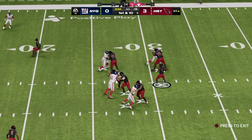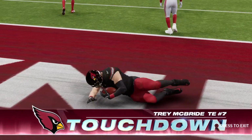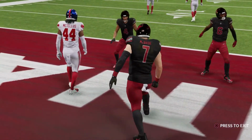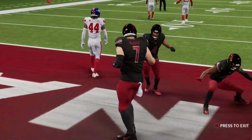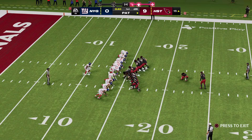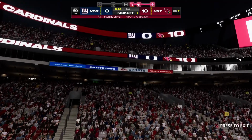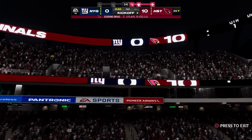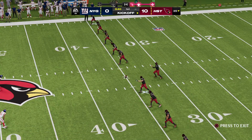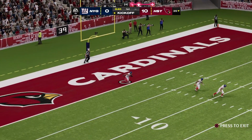Now Murray. That's to McBride, and he has it. Touchdown Cardinals. A great effort there. His 2nd touchdown on the season as his guys are able to extend their lead. Extra point by Butker is on target, and the lead grows to 10-0. That time a 6-play drive, and it was capped off by a touchdown reception from Trey McBride.